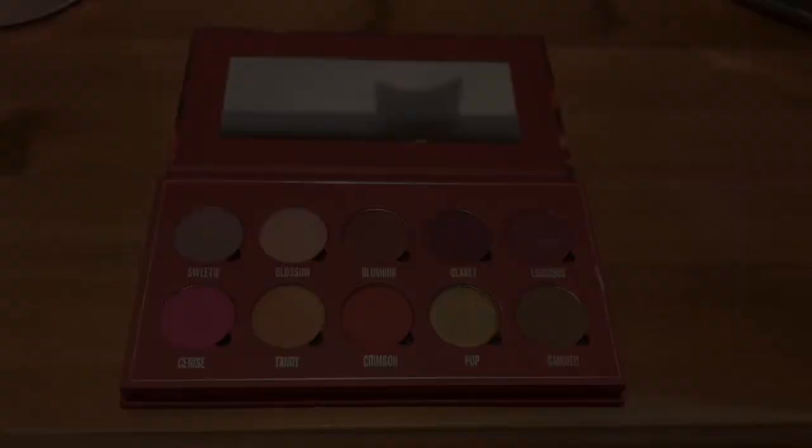So let's get started. The brush I'm using first is this Revolution one, a tapered blending brush. I'm going to go in with this shade here called Sweetie, which is just a dark brown. It's very neutral, which is great for a transition shade. So I'm just going to apply that over the lid of my eye, just to give it some colour. I've just applied Sweetie to both of my eyes. It gives it some more colour and definition.